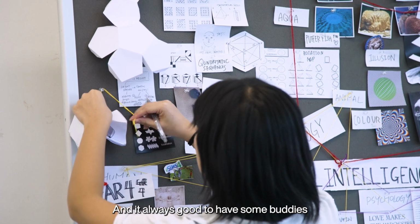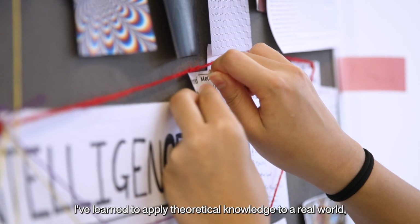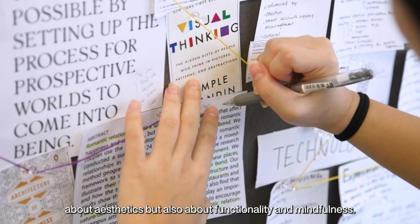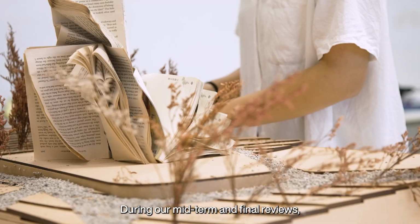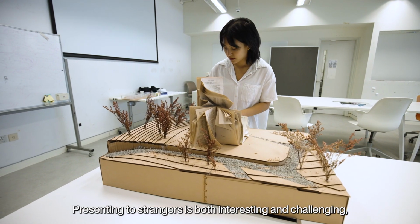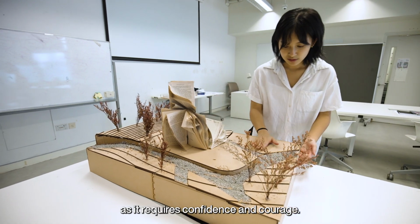And it's always good to have some good buddies in a tough designer pathway. I've learned to apply theoretical knowledge to the real world, realizing that effective design is not only about the aesthetics, but also about the functionalities and mindfulness. During our midterm and final reviews, our professors invited professionals to critique our work. Presenting to strangers is both interesting and challenging, as it requires confidence and courage.